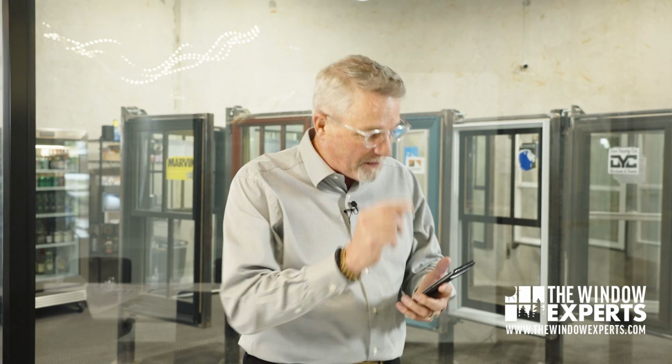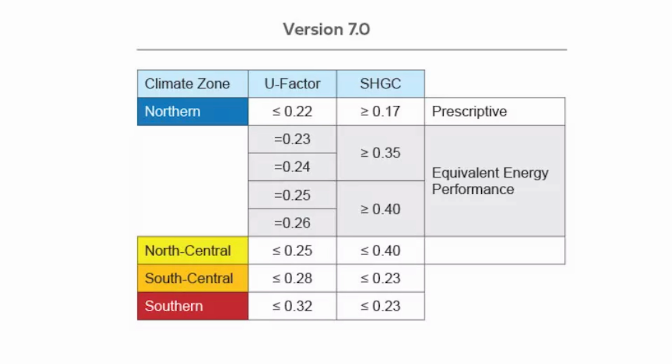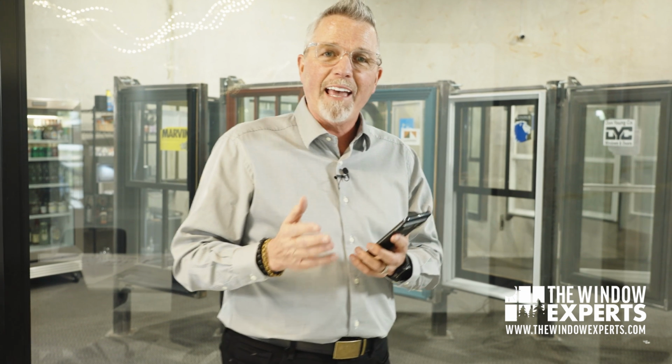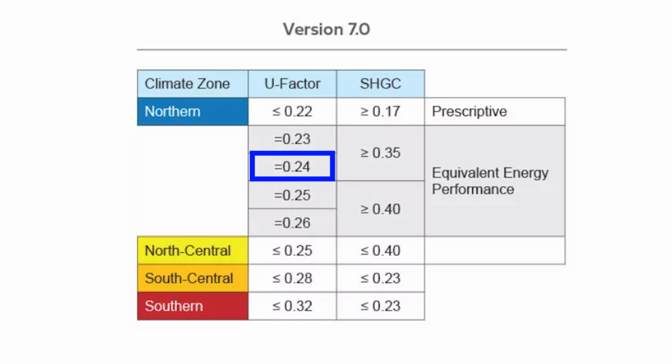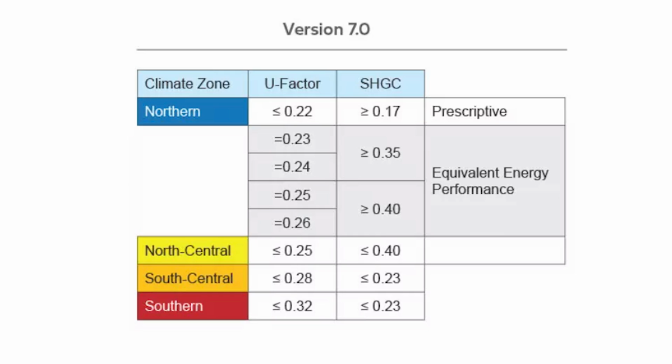Now you have to remember that you can almost look at these two as a teeter-totter. To improve one, the other doesn't do so well, and to improve the other, this one doesn't do so well. There's a little bit of a balance that goes in here. So if you notice, the lower the number, the better, okay? U factor now for the northern climate in Energy Star 7.0 is a 0.22 or lower is considered an Energy Star efficient window. So if you can't meet that standard, if you notice, they give you some other equivalent energy performance numbers here. For example, if your window is a 0.24 instead of a 0.22, because that's all you can get out of your window as a manufacturer, they will allow you to increase the solar heat gain up to a 0.35. So you see it went from a 0.17 to a 0.35.